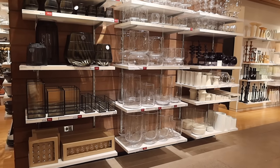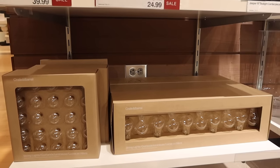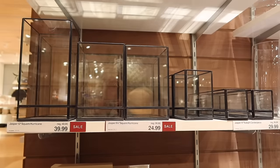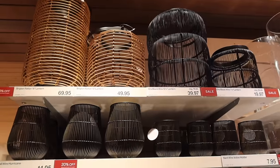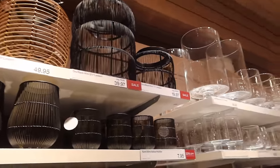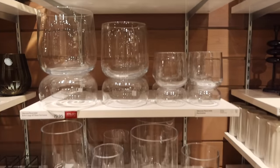And they have lots of beautiful pillar candles and some more vases and some great lighting for your outdoor spaces. Lots of beautiful lanterns. And seeing all this is just making me so hopeful for not only spring, but for summer and to just be outdoors more and enjoy that fresh air.